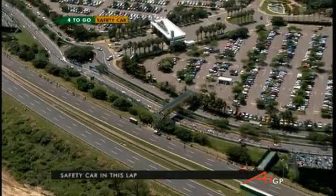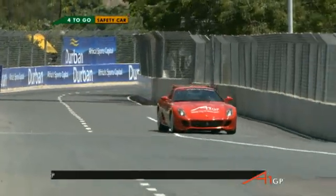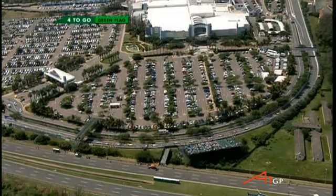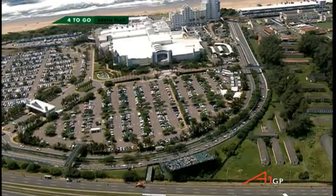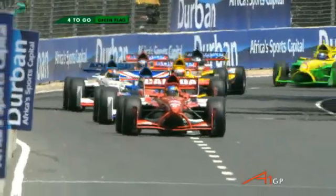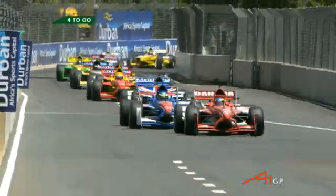We're waiting for the safety car coming in. This lap is going to come into the pit lane now, so this race will be underway when the cars once again cross the start-finish line. Remember, they're not allowed to overtake until they've crossed the line, so that does give an advantage to Rob Wickens. Here we go, race restart.